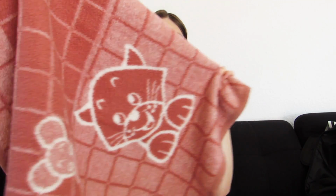Yeah, simple as that. Now we come to the things that you all waited for, the baby stuff. First of all, I'm gonna take a really cuddly blankie with me, which is super cute. This is actually a blanket that I used when I was a baby, with a little cat and mouse on it, and I just love it.